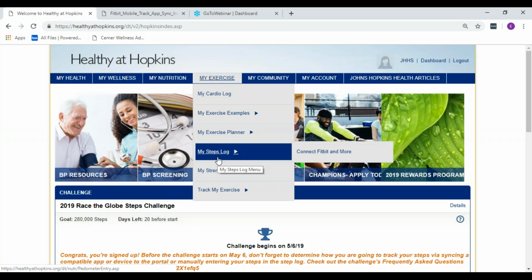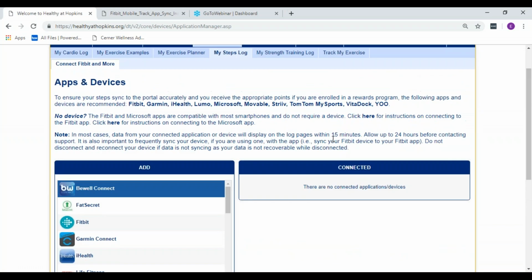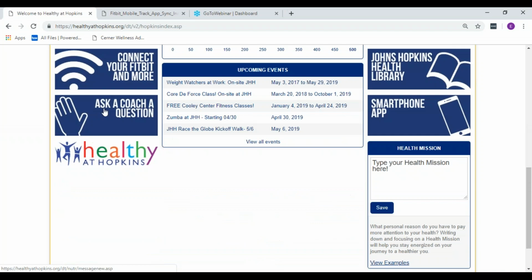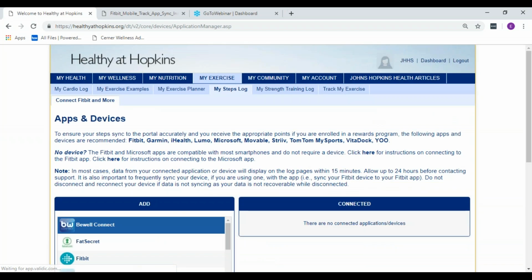The other option is synced tracking. So when this is available, you'll be able to log your steps, but the other option that you can click here is our Connect Your Fitbit and More. So if you click here, I will tell you right now that this page can also be accessed by going to the main dashboard, scroll down, and you will see right here, there is a tile that says Connect Your Fitbit and More. So you can also just click on that tile either way, however you want to get in is fine.